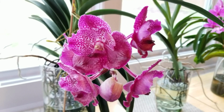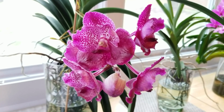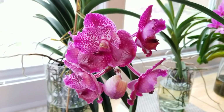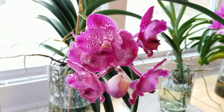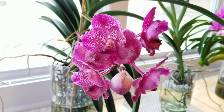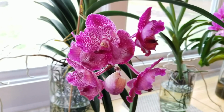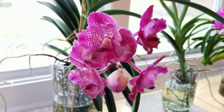Hello everyone. I wanted to share with you the blooms on my Robert's Delight Garnet Beauty. Oh my goodness, these blooms just keep getting larger and larger by the day, and the color gets deeper and deeper. So I wanted to share with you what this beautiful spike of Vanda blooms looks like now.